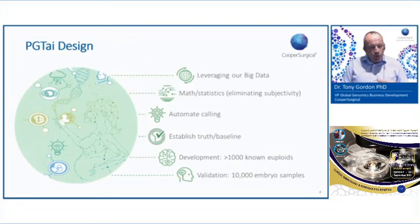I'm just going to give you a little bit of background to what we're doing here at Cooper Surgical, because we are trying to also really innovate and bring new tests to this field. And we have a test called PGT-AI, AI standing for artificial intelligence. We have huge amounts of data here at Cooper Surgical. We do a lot of PGT-A cases, and we've been able to leverage that big data, terabytes of data, to use artificial intelligence and neural networks to improve the way we call this.